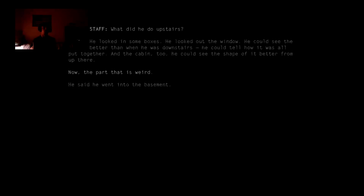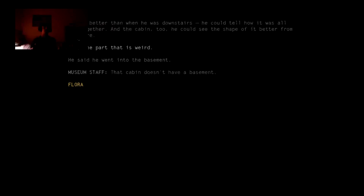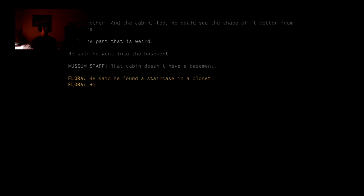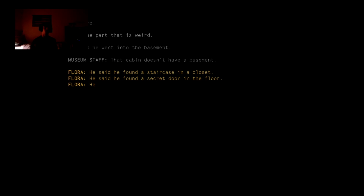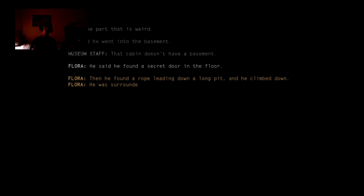Now the part that is weird. He said he went into the basement. That cabin doesn't have a basement. He said he found a staircase in a closet. He said he found a secret door in the floor. He said he dug through the ground to get there. Then he found a rope leading down a long pit.